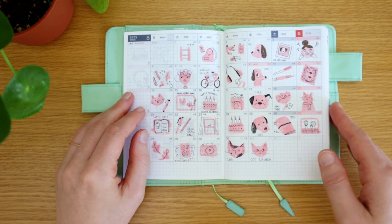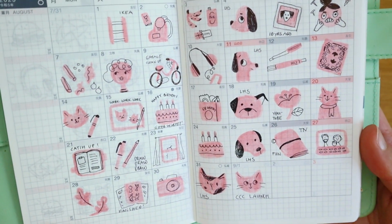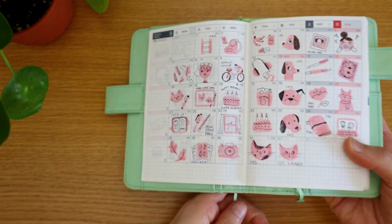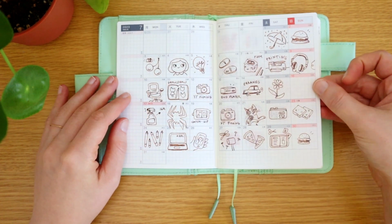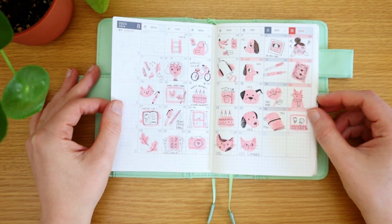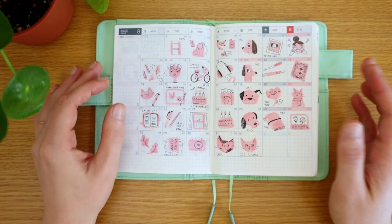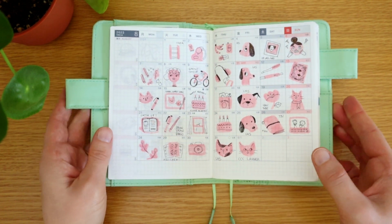Before we get into the daily pages, I want to share with you my monthly overview. Every day I did a little doodle representing the main event of the day or the main emotion of the day, and I quite like how this turned out. I did something similar in July, just a different style, more line-based, and this month I decided to draw silhouettes with a Tombow marker and then go in with a ballpoint pen to add black details. It's really cute. The drawings are so tiny, which makes them quite adorable.